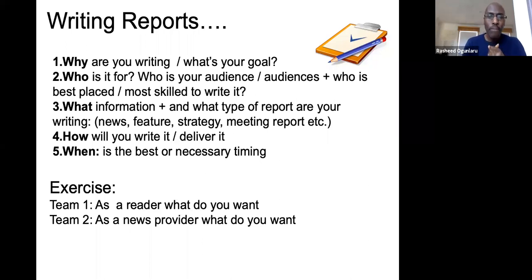Also, crucially, what information and what type of report are you writing? Is it news? Something that's news is written in a very factual way. Think about the news headlines: today, the Prime Minister said X, Y, and Z. That's very factual, straight to the point. Is it a feature? A feature is far more light. It might be an article about the chair of the co-op who's introduced this, or a feature about how to get involved in setting up an allotment.